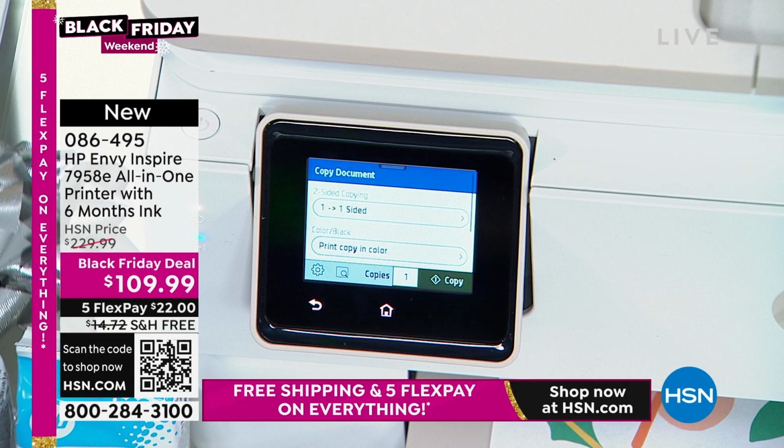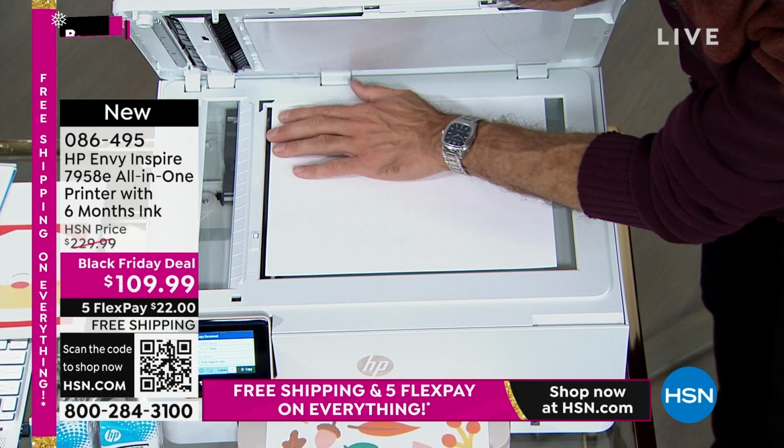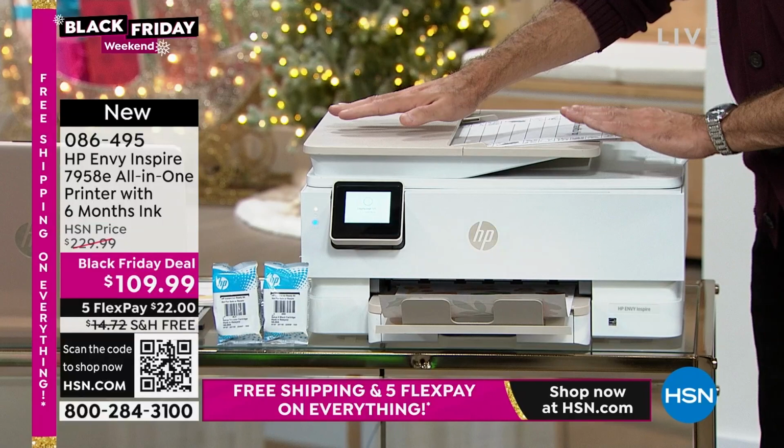Grab whatever it is you want to copy. This is, again, just a copy feature. We're going to go into print and scan in just a minute. Pop it on the front, in the corner. That's where it goes. And we're going to go right down here to one color copy, please. And it's off to the races.